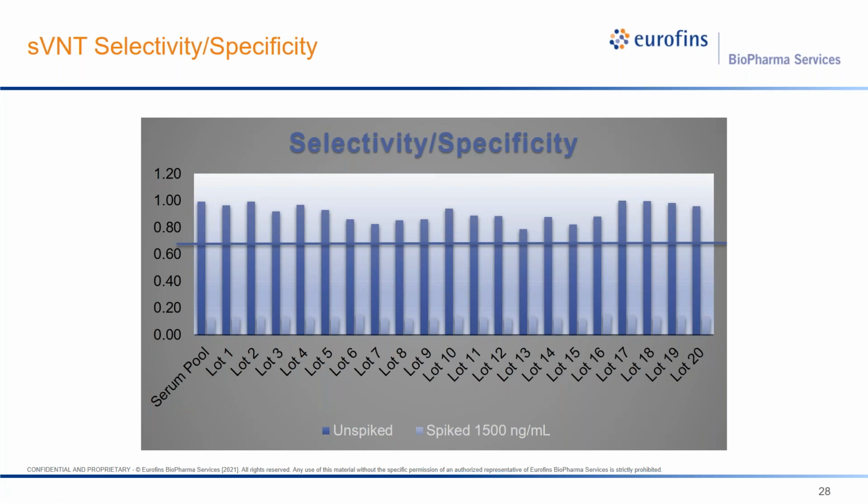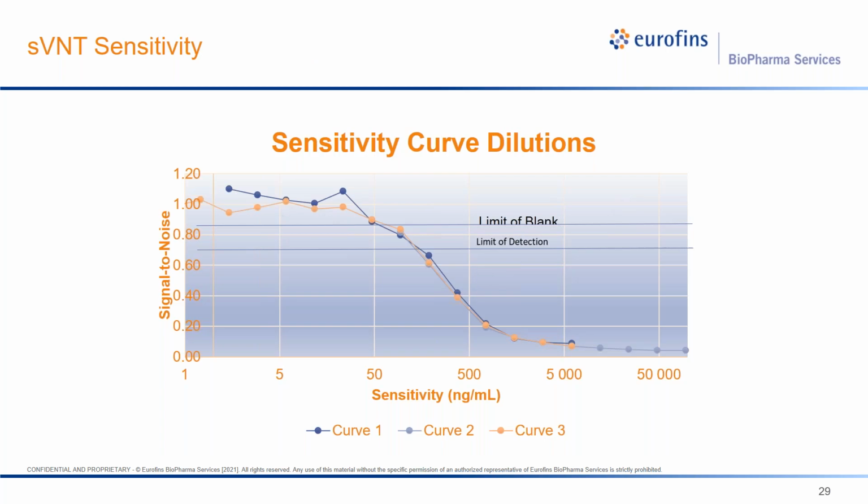And then you can see as that signal drops once we spike it. Again, we saw very little change whether it was in a different patient or whether we put it in lipemic samples or anything else. So we saw very little interaction with other things.